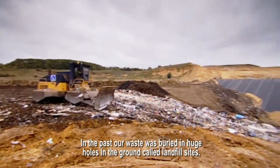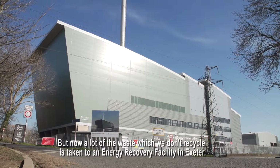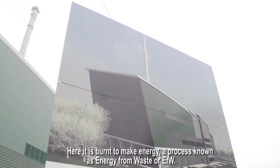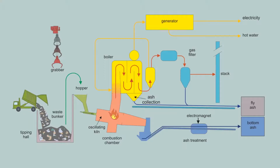In the past, our waste was buried in huge holes in the ground called landfill sites. But now a lot of the waste which we don't recycle is taken to an energy recovery facility in Exeter. Here it is burnt to make energy, a process known as energy from waste, or EFW.